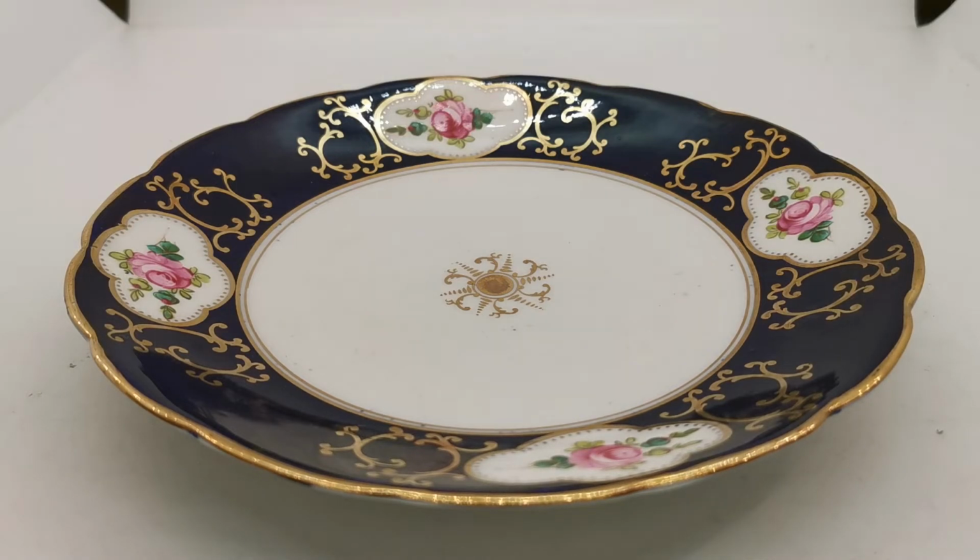Dates from anywhere between 1860 and around 1900. Can't be absolutely certain because we've got no defining pottery marks to know who manufactured this, but everything is right for a piece of porcelain dating from that period.